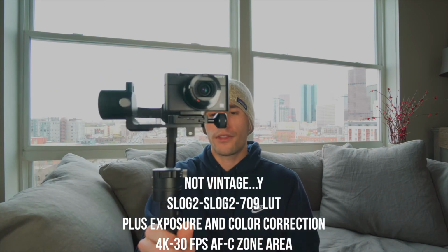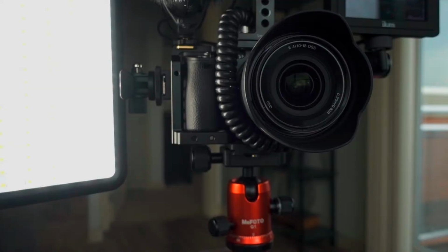So I'm gonna grade this kind of vintagey, but I am gonna be shooting fully on the Crane and the RX100, and I'm just gonna kind of do some sweeping shots.